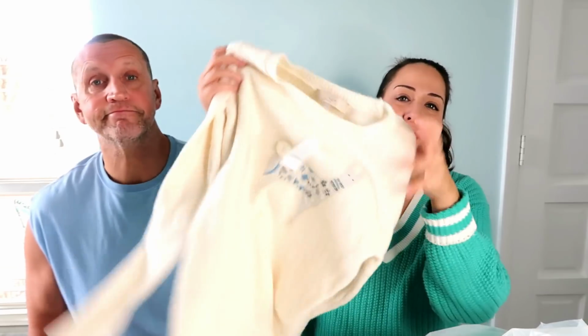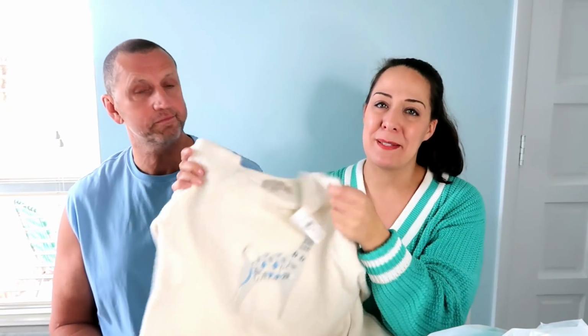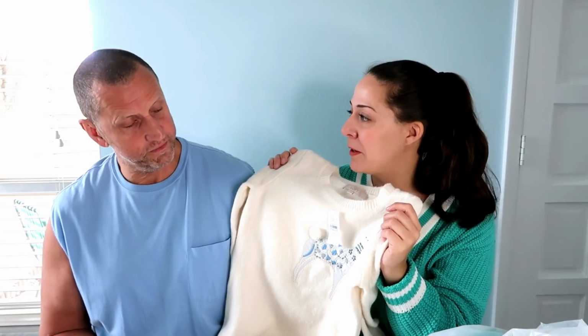And I paid $2.25 for this adorable sweater. It's a little late in the season, but I'm going to put it up. Somebody's going to be excited because the retail cost on this was $79.50. Would you pay $79 for this sweater? In spite of the cuteness of the llama, I would have to say no. Yeah. I would not.